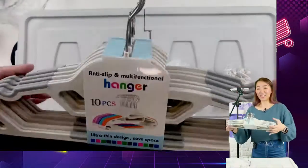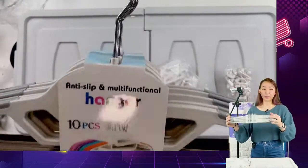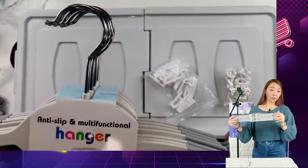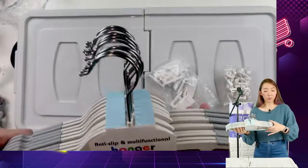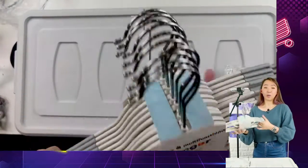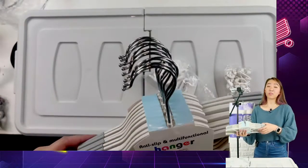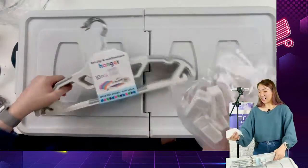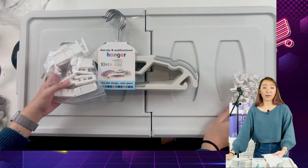Okay, so this item, currently the hangers on its own, the smart non-slip hangers, are going for $12.50. I think it's $12.50 according to the listing that they sent, right? And these are $12.50 for 10 pieces. If you buy 20 pieces, I think they just add an additional $4, right? So it's actually a much better deal. Okay, so if you're interested, please head over to Let's Marry store for all of their household items, okay?